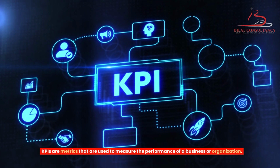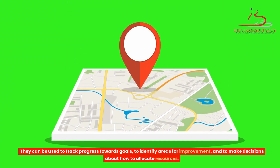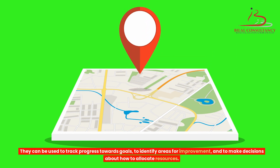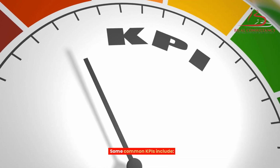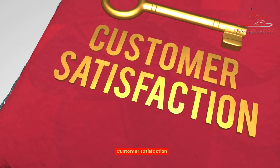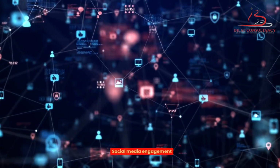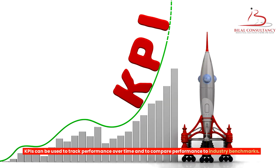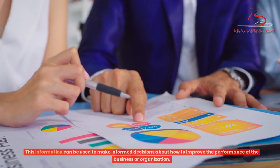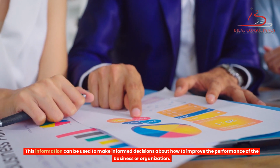KPIs are metrics that are used to measure the performance of a business or organization. They can be used to track progress towards goals, to identify areas for improvement, and to make decisions about how to allocate resources. Some common KPIs include sales revenue, profit margin, customer satisfaction, employee engagement, website traffic, social media engagement. KPIs can be used to track performance over time and to compare performance to industry benchmarks. This information can be used to make informed decisions about how to improve the performance of the business or organization.